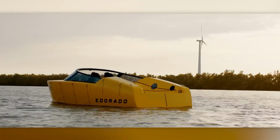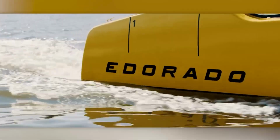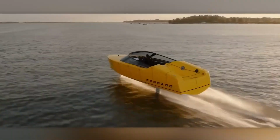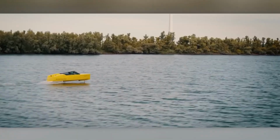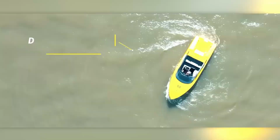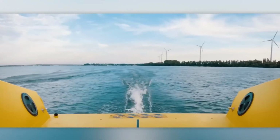Firstly, it was designed by Ivo van Hulten, who is known for his work on Porsche cars. Secondly, it uses AI algorithms to adjust the hydrofoils to the optimal position, allowing the captain to safely accelerate up to 70 km per hour. Thirdly, the boat can turn around on the spot, making it very convenient for mooring.